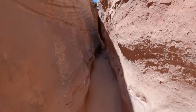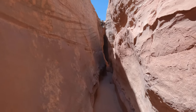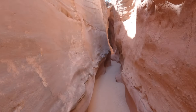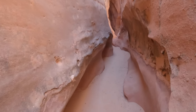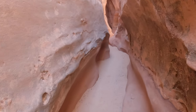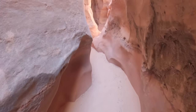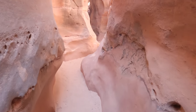This is where the secret slot canyon really narrows, so I guess it's time for extra caution. I'm looking, sir. Back here is where I've seen most of the snakes. In here? Back in this deeper section. Okay. Well, this is beautiful. Whoa.